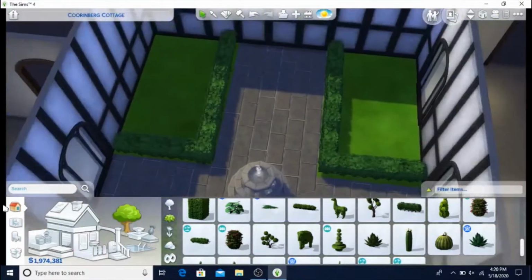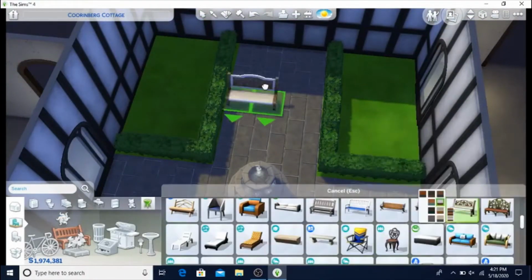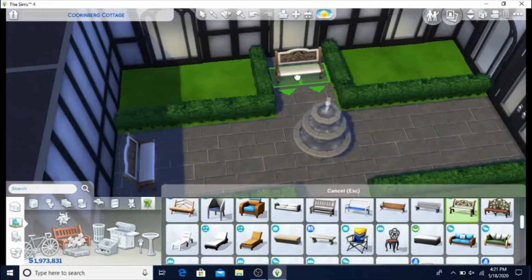This is the garden area. I remember watching the episode of Hannah Montana where she meets the queen during this. So that's a fun fact.